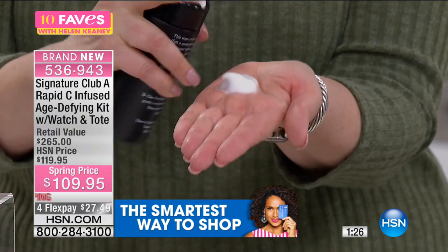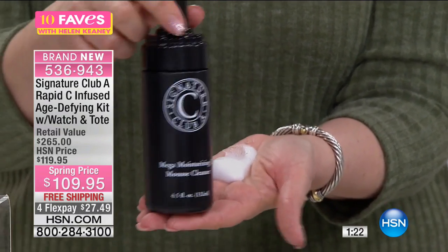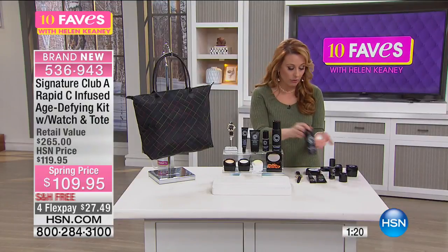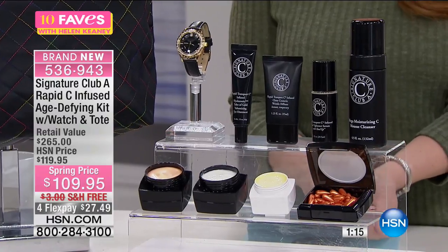Look at that foaming cleanser. I love a great foaming cleanser. So you're getting the cleanser. I mean, even if you just got the cleanser, the watch and the tote, you would be ahead of the game. This is one of the best values I think we've ever done.